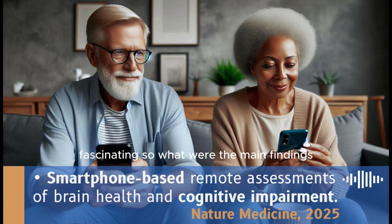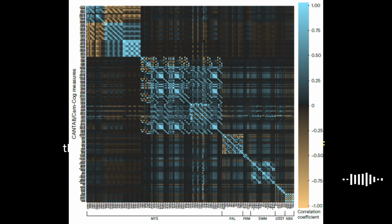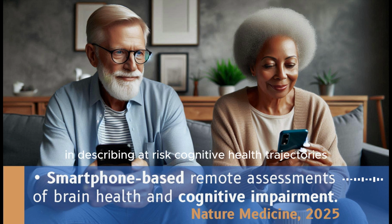Fascinating. So what were the main findings when it came to MCI classification? They were able to show foundational proof of concept MCI classification modeling results using interactive cognitive assessment data. This provides support for the reliability and validity of remote MCI detection and the usefulness of such data in describing at-risk cognitive health trajectories. It's pretty clear that there is great potential here in the methodology.